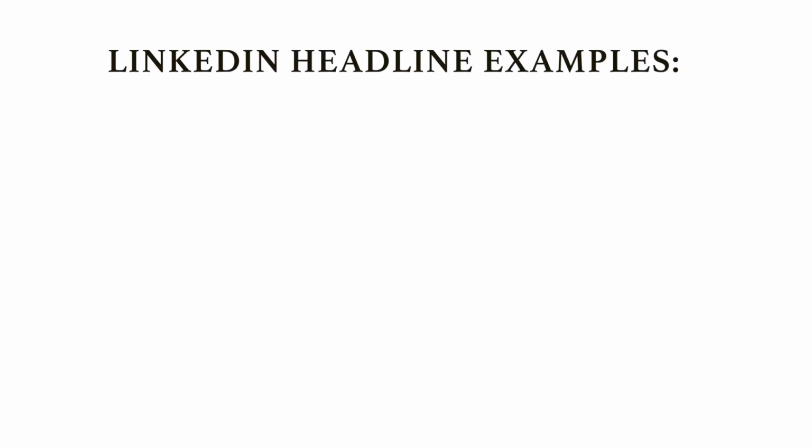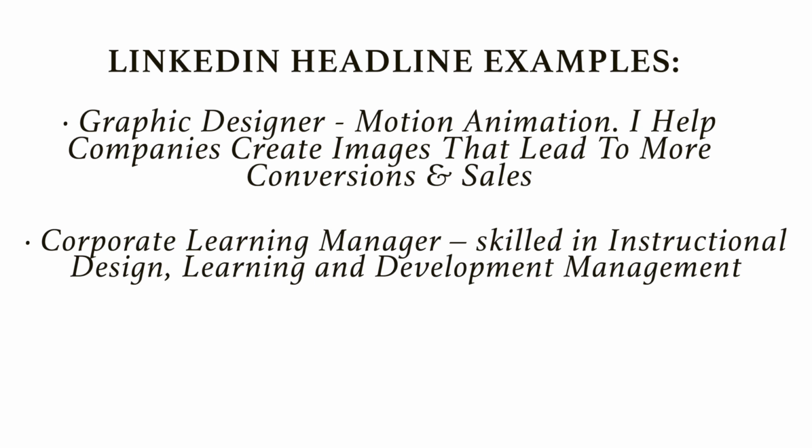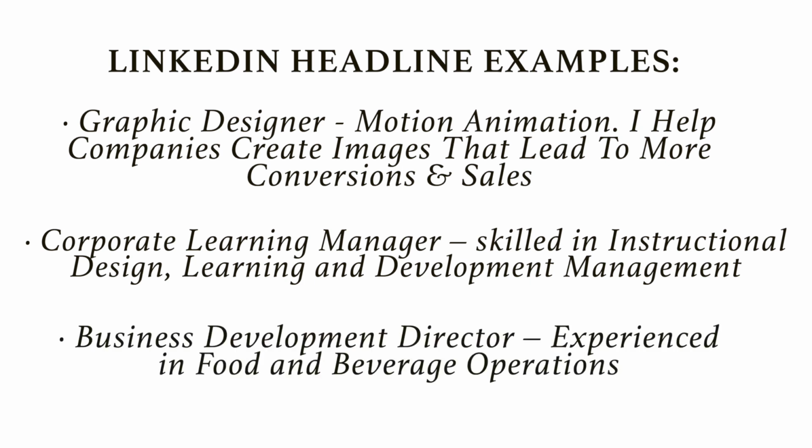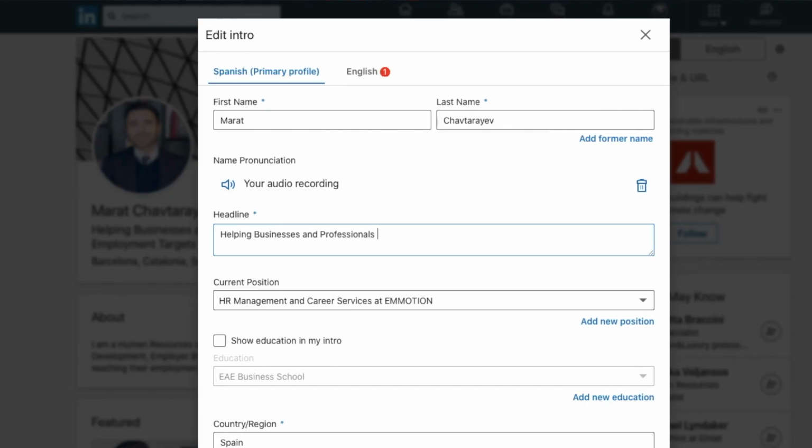Here are some headline examples. Graphic designer, motion animation. I help companies create images that lead to more conversion and sales. Corporate learning manager, skilled in instructional design, learning and development management. Business development director, experience in food and beverage operations. Or my current tagline, which is helping businesses and professionals to reach their employment targets effectively. Founder of EMMOTION.